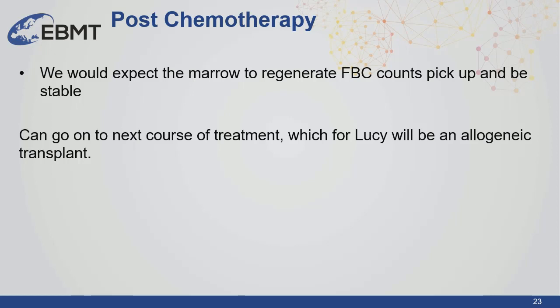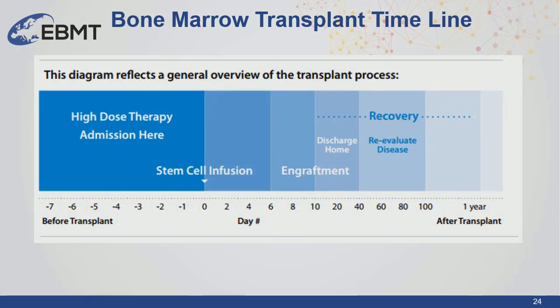We can then go on to the next course of treatment, which for Lucy would be an allogeneic transplant from a donor. So let's just familiarise ourselves with the timeline of the transplant. So the minus days are all of what we call the conditioning. The conditioning chemotherapy that sometimes can include radiation. So they're all the minus days. The 0 day is the big day, the day that they get their stem cell infusion. And then any day after day 0 are the positive days, the plus days. And I'm going to talk about what the FBC would be doing throughout these days.